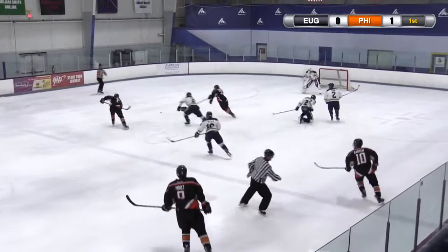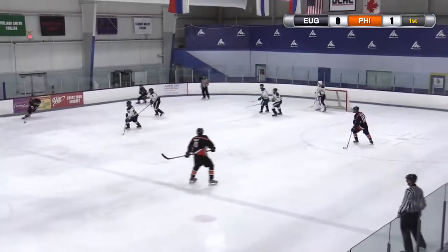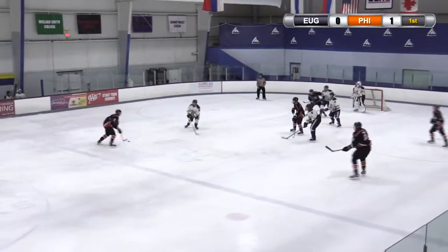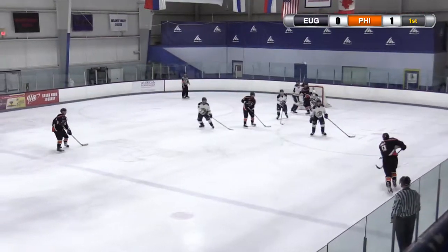Faceoff taken by Giampa. Giampa brings it into the zone. He loses his footing, though. Almost rumbled his way in alone into the slot. It's taken by Moroz. Back over to Moroz, playing patty cake with the D-man.